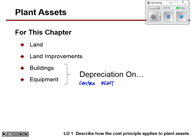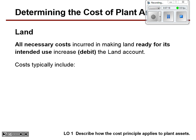Land and land improvements tend to not depreciate. So we're going to focus our depreciation on just buildings and equipment. So let's talk about each of them separately. Land: hunting land, farmland, lake land, a piece of property here in town, land. Land takes a look at all the necessary costs to getting that land ready to do what it's supposed to do. And not only the price tag on the land, but all the other add-ons is where you would, if you buy land, that's what you would debit it for.